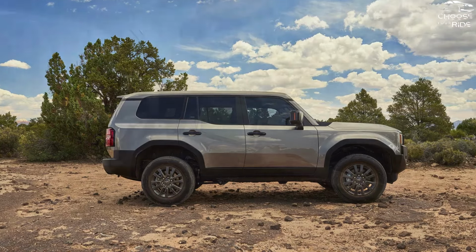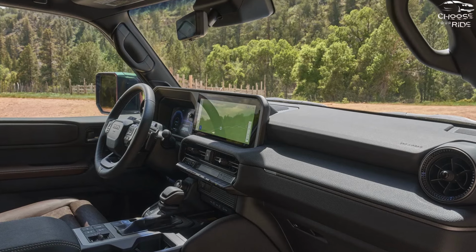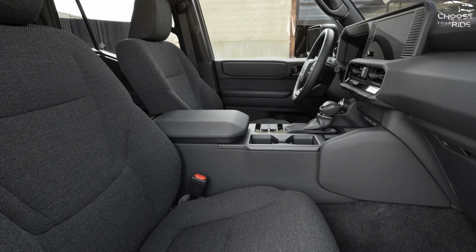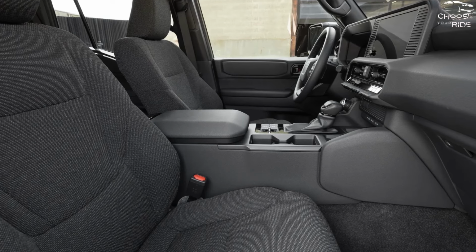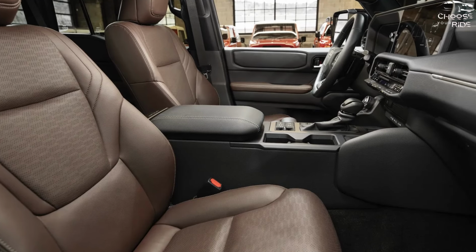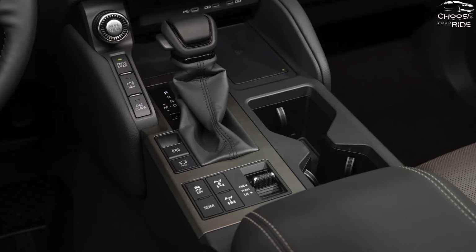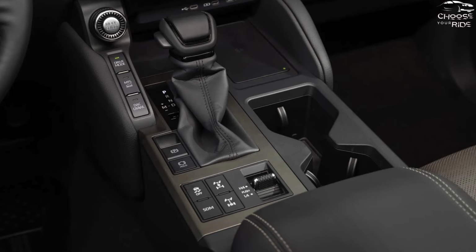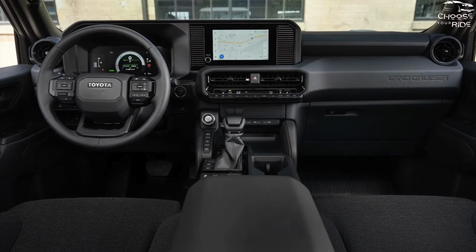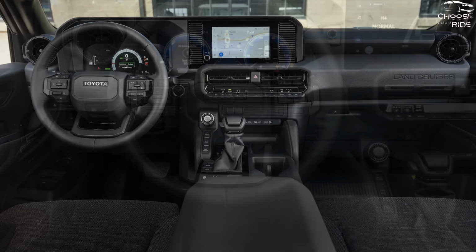case, locking Torsen limited slip center differential, 8.7 inches of ground clearance, and locking rear differential. The first edition model, in particular, adds a front stabilizer bar disconnect feature for increased flex and articulation. A 6,000-pound tow hitch will be included as standard equipment with every Land Cruiser. The combined fuel economy is close to 20 miles per gallon, which is significantly better than the previous V8 Land Cruiser. 5 people can fit in 2 rows of seats in any Land Cruiser.